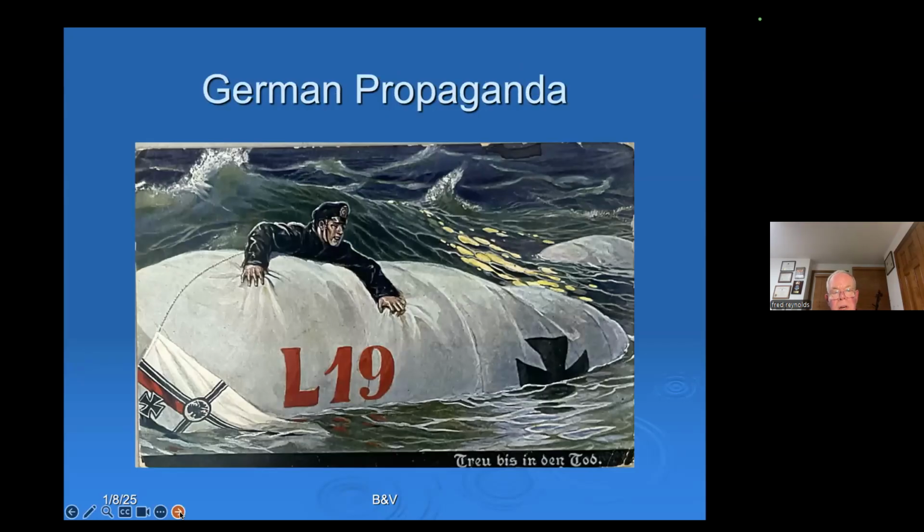Here's German propaganda. L-19. This is a Zeppelin. It got shot down. Excuse me. It went down due to mechanical failure in the Black Sea. Here's a sailor clinging to it. A British trawler came along, and the British trawler captain, there was a captain and 3 crewmen in this trawler, and clinging to this gas bag were 14 Germans. And the trawler guy was afraid to pick them up and rescue them because he figured they would overpower him and they would take his boat. So he turned around and went away, and the 15 German sailors in L-19 all perished. And when this finally came into the press, the German propaganda machine made a pretty big thing of it.